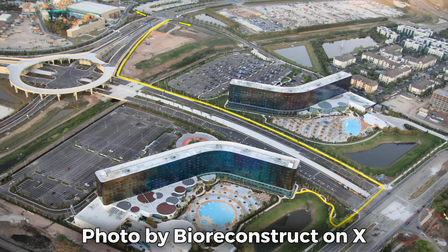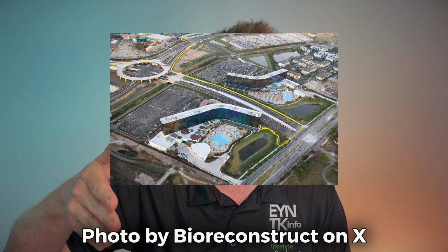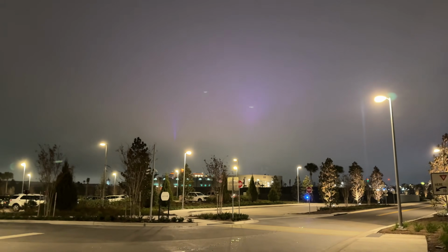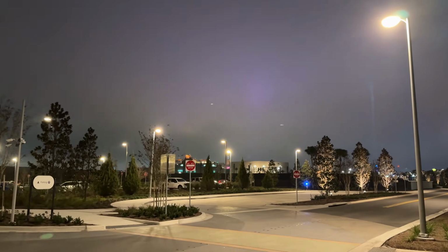Another difference is that the Stella Nova Hotel has very easy walking to Universal Epic Universe. Now, both hotels can walk to Universal Epic Universe, but the Terra Luna walk will be easily twice as long. From the Terra Luna, you're going to have to walk out to a public road, cross part of that road, go over to Stella Nova, and then walk. At the Stella Nova, you go out from the lobby, take a right, and it's almost a straight shot to the park. As of making this video, we could not yet walk straight to the park, as it hasn't opened.